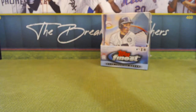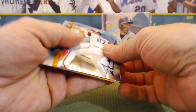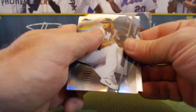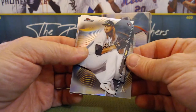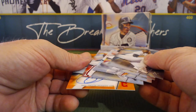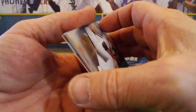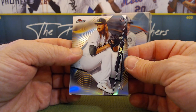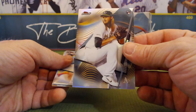All right, here's our autographs going to be in this one. Then we got one box left, guys. Two autos. Then we got some memorabilia to give away, guys. Ooh, we got a tasty orange. I think those are 25, so that's some good stuff right there. And is that our auto? That's our auto, too. Our auto is that orange, guys. That's going to be a whopper. AJ Puk for the A's right off the bat. That's a pretty sweet one.